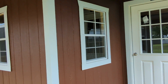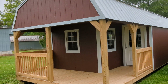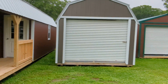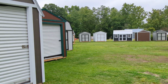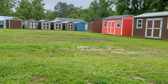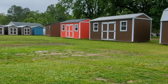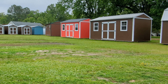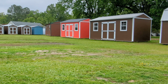So, like I said, we do big buildings, small buildings. This one's a big one. This is a 14 by 36. You don't want to rent to own this one for 48 months. But you will pay it off in 48 months. If you make the minimum payments for 48 months, you will pay it off. So, a lot of people criticize rent to own, but yet they'll go buy a house and get a mortgage on it for 30 years and almost pay double for the house after 30 years. So, about the same thing.